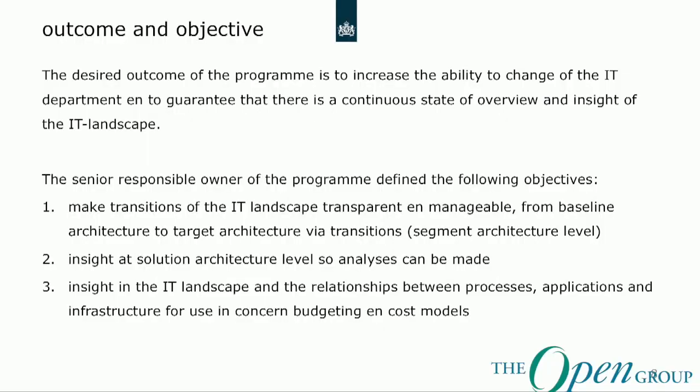Wow, it's working. So, that was the start of the program in 2015. With the following desired outcome: increase the ability for change. That is the most important desired outcome according to management. But it was a political issue. So, as a side effect, we must make sure that the findings of the court will be solved, will be disappeared. And as you probably understand, it depends on the stakeholder which of the two objectives is more important.